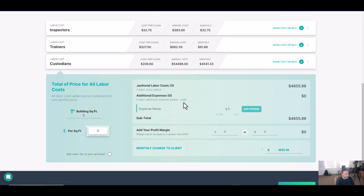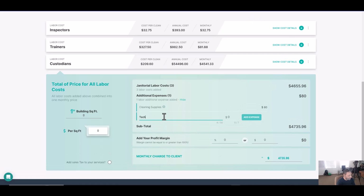And then here you have additional expenses. So, of course, you're going to have cleaning supplies. And let's say you think it's going to be about $80 a month in cleaning supplies. I always have a tech fee or a technology fee. This is the basic structure for every bid that I have, right? And the technology fee is that you want to pass on the cost of using things like this software, which is only $49 a month for unlimited usage at Clean Proposals. But, you know, accounting, if you're using Zoho Books or QuickBooks, any type of inspection software, work orders, whatever, you want to pass on that cost to your consumer, right? Because you're not bidding like the company you are, you're bidding like the company you want to be.